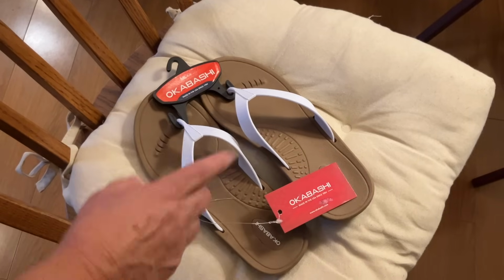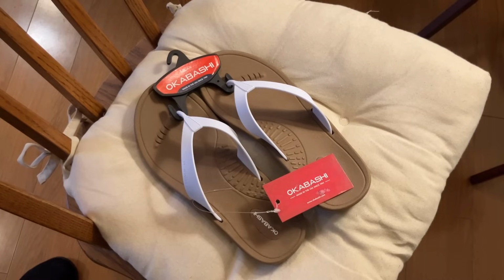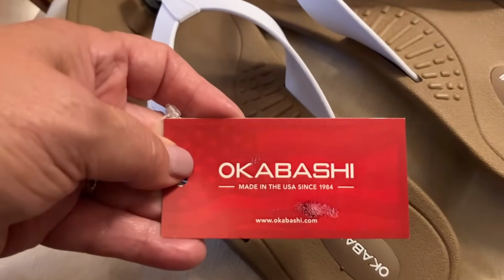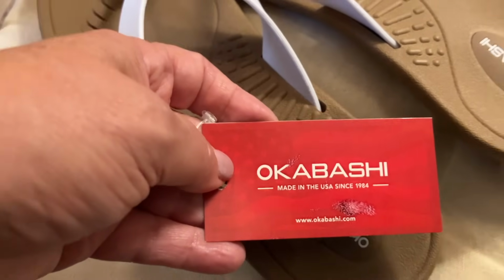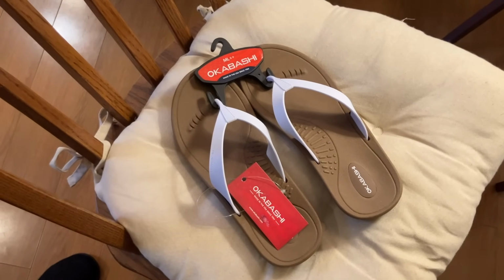I got these at 75% off at CVS for around $5. You know what else I love about these? They are made in America. That always makes me happy to buy products made in our country. So for $5, I'm going to put them away for next season.